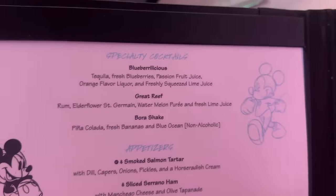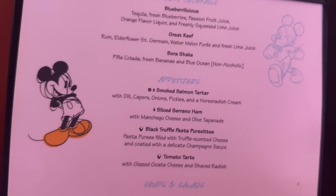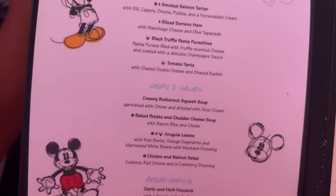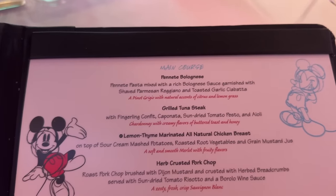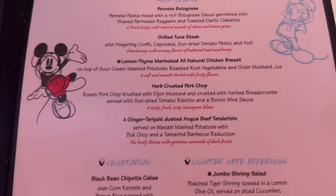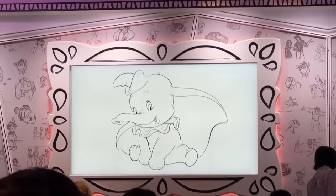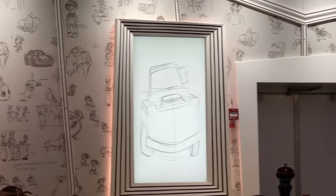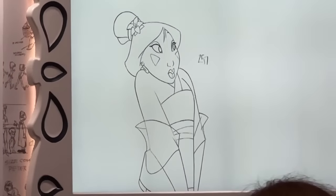Animator's Palate offers standard American fare. For your appetizers, you have things like the smoked salmon tartare and the sliced serrano ham. There are a variety of soups and salads offered. And for your mains, you have items like herb-crusted pork chops and the grilled tuna steak. Now, they also offer vegetarian and lighter offerings like the black bean chipotle cakes, as well as some jumbo shrimp salads. As far as beverages go, standard drinks such as sodas and coffee are included on a Disney cruise, and they had some specialty beverages, both alcoholic and non-alcoholic, and of course they have full bar service.